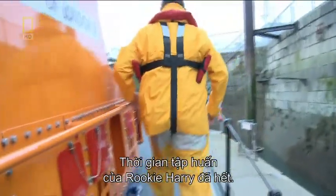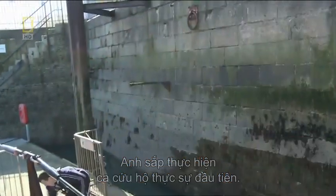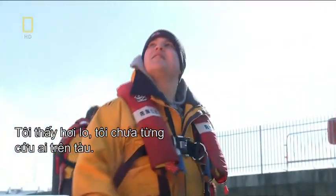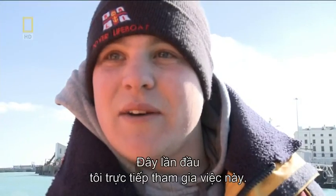Training time is over for rookie Harry. He's about to go on his first true shout. Well, I feel a bit nervous. I haven't really dealt with one of these before out on the boat. New experience for me. Just to see how it goes, really.